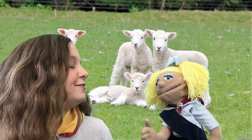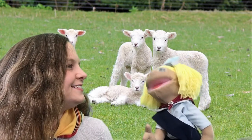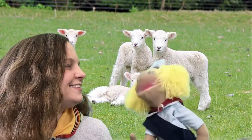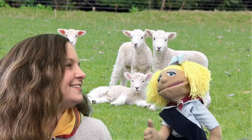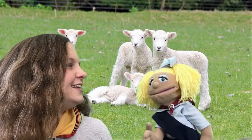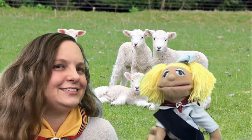A pair of sheep? Is that the plural? No. So one sheep is a sheep. What's two sheep? A sheep. One sheep plus two sheep equals sheep. Okay. Yeah. It's a funny English word. That is so weird. Sure is.